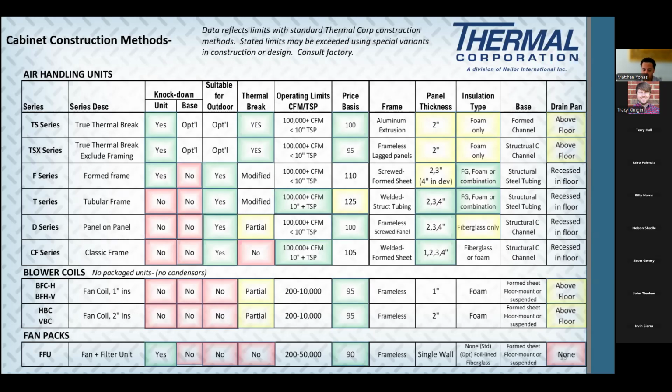We have some customers that even if the construction style allows for a recessed drain pan, they would prefer to have it above the floor so they can get more insulation underneath that drain pan because drain pans are going to be sloped. So one end is going to be a lot lower than the other. And if it's recessed, you really only get about 1 or 2 inches of foam under that lowest point. So you can raise your drain pan in the unit, kind of sacrifice on the bin height of your coil, but raise it and get more insulation under that drain pan, to prevent any chance of sweating or anything like that happening underneath your unit.